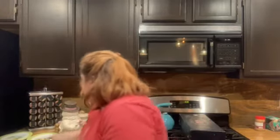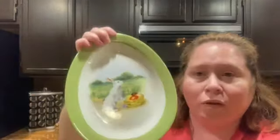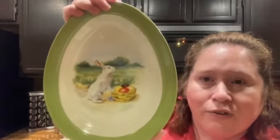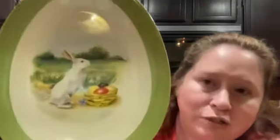And then at the Salvation Army I went to, I found this. It was made exclusively for Williams-Sonoma in 2011, so it's not very old. It's called Vintage Bunny, and there's the first one, and it's the shape of an egg. So there's the first one.